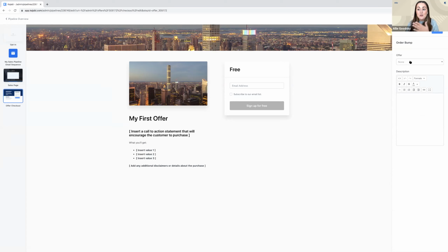So it's order bump. You choose an offer. A great example of an order bump offer would be, if you're selling your online course, your order bump is a 30-minute coaching call with you in addition to the course, right? So you would just create an offer that's a 30-minute coaching call, price it accordingly. So maybe the course is $50 or the course is $100 and the extra coaching call is $25.